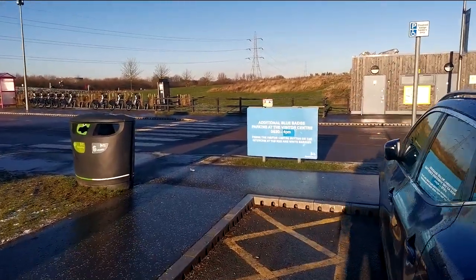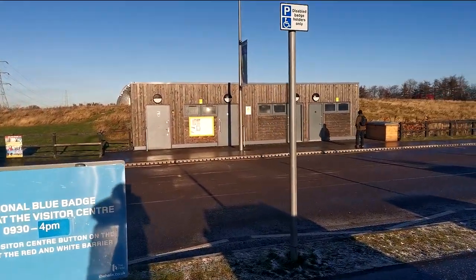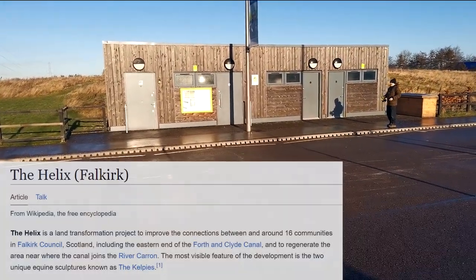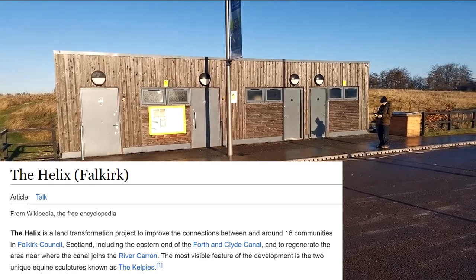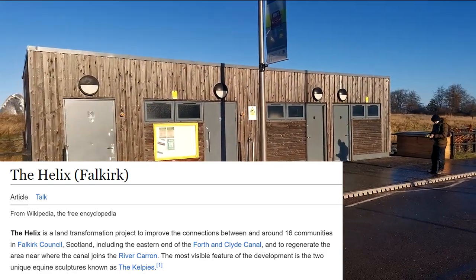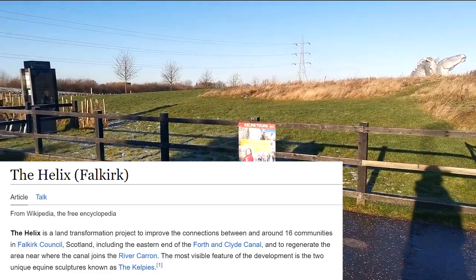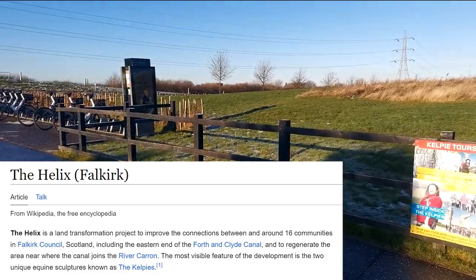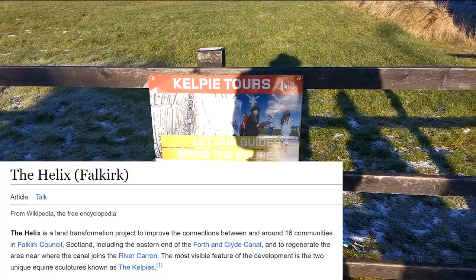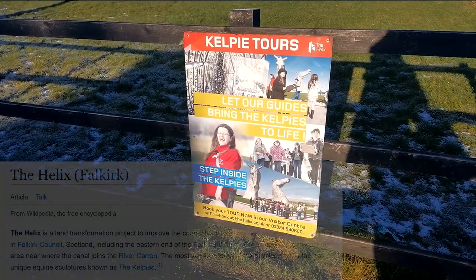Now, I am here for a very specific reason today, but first, for those of you that haven't heard of the Helix before, let me just briefly tell you what this place is. The Helix is a land transformation project which was to improve connections between and around 16 communities in Falkirk Council, including the eastern end of the Forth and Clyde Canal, and to regenerate the area near where the canal joins the River Carron. The most visible feature of the development is the two unique sculptures known as the Kelpies.